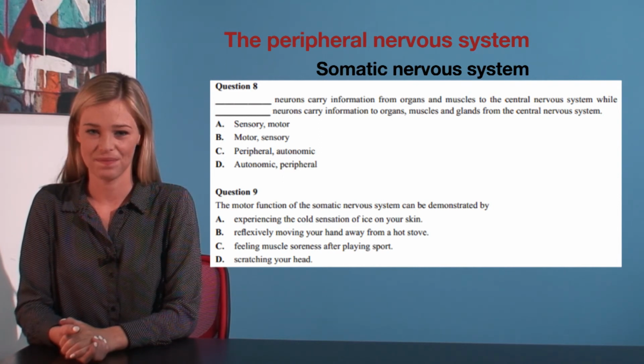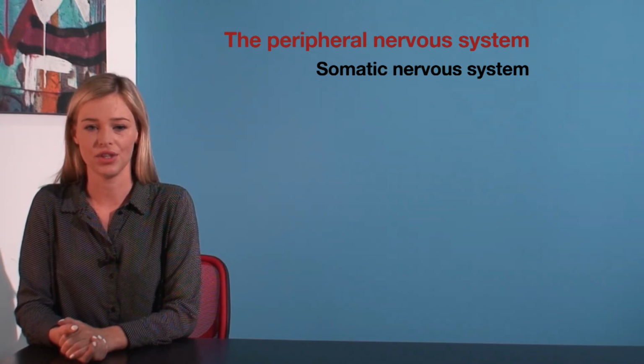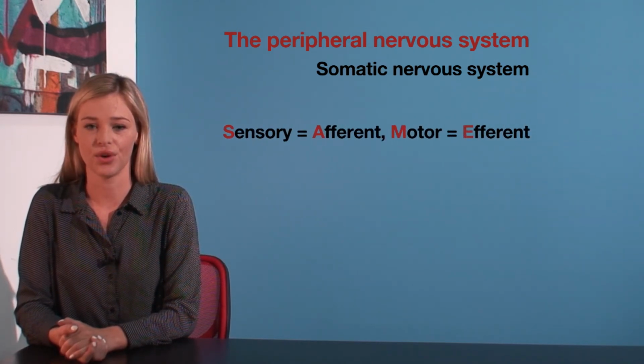Now one last thing. You may come across afferent neurons and efferent neurons. These are simply different names for the sensory neurons and motor neurons that we know so well. You can remember which is which by using the word same.